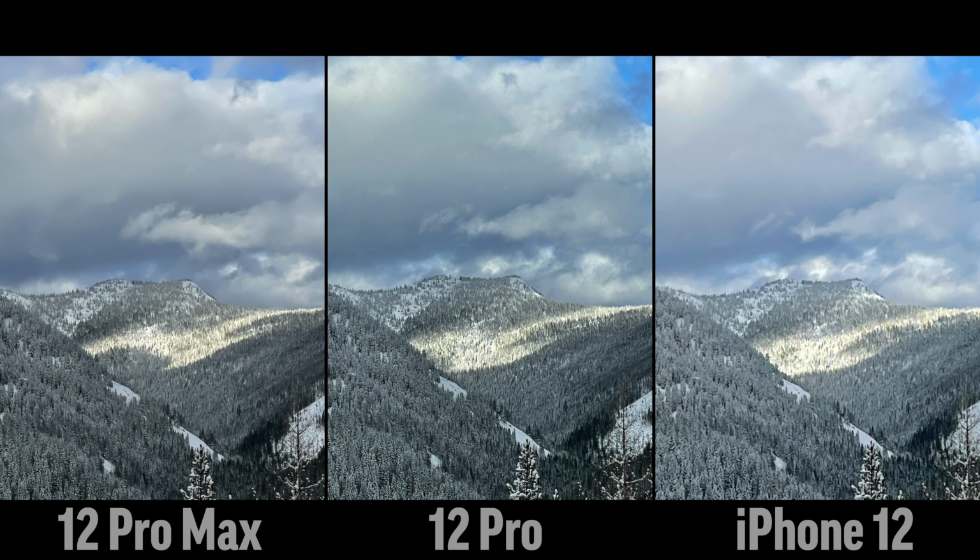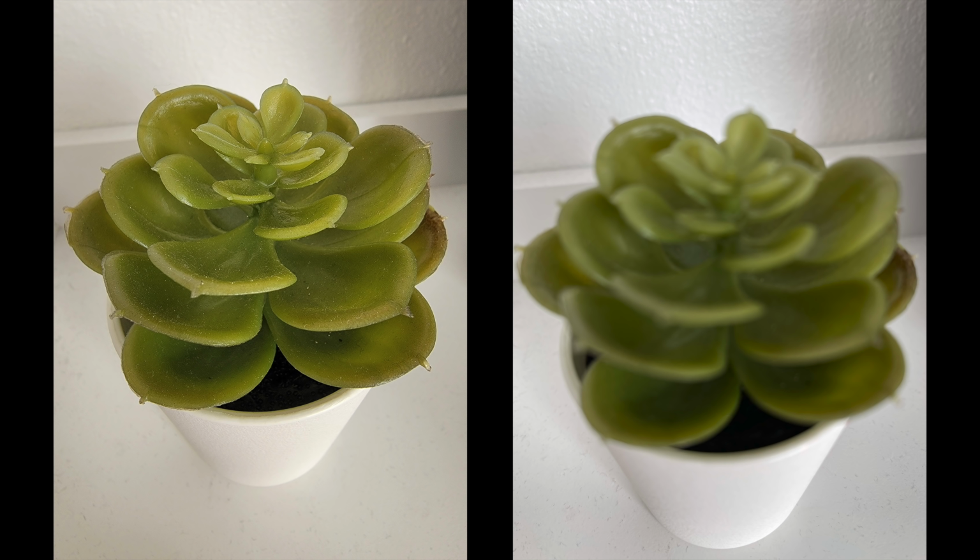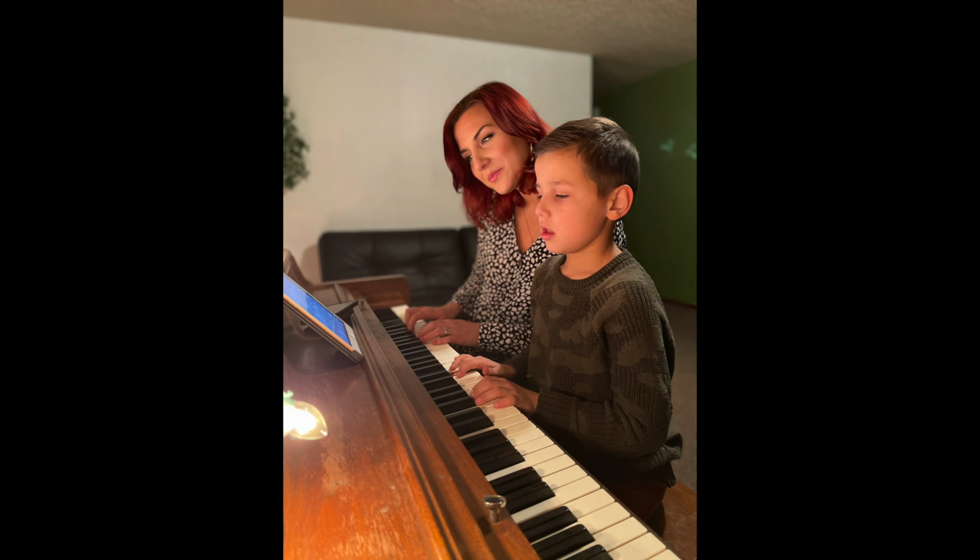And with the telephoto lens, the quality isn't that much better and it also can't focus as closely. So in this last 9 months, I really haven't been using the telephoto camera as much as I did with the iPhone 11, and I'm doing portrait shots mainly with the main lens.